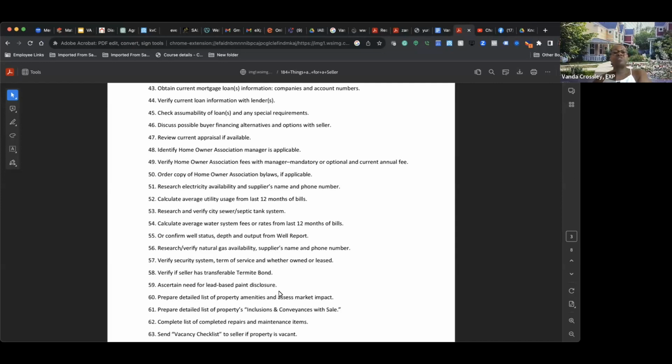Verify homeowners association fees with the manager, mandatory or optional, and current annual fee. Make sure they're current on everything. Order copy of the homeowners association bylaws if applicable. Research electricity, availability, and supplier's name and phone number. Calculate average utility uses from last 12 months of bills.